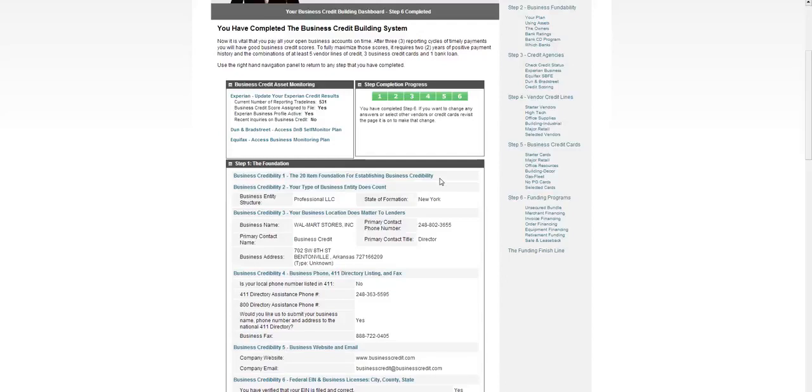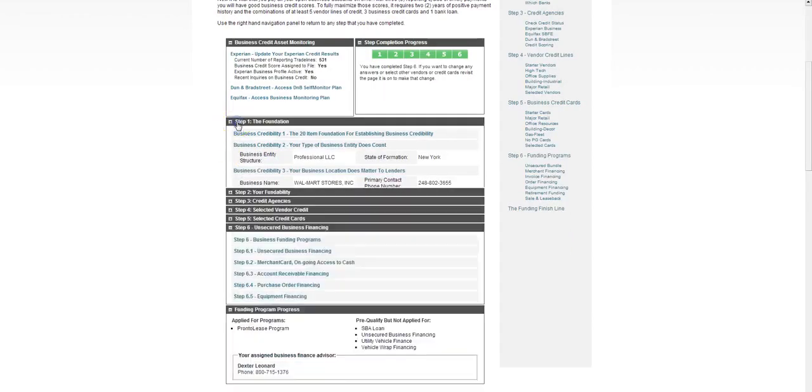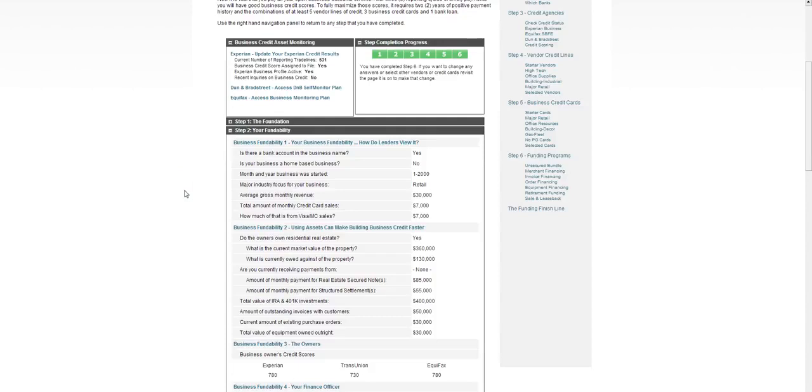We do what no lending source does. We actually reveal to you exactly what the lender's looking for. We even help you meet that criteria so you'll know you stand the best chance of getting approved before you even apply. In step two, we give you the ability to get money. Now, this again is something that no other business credit building system does. And through the Finance Suite, you have access to more funding and more funding sources than are available anywhere else on the planet.